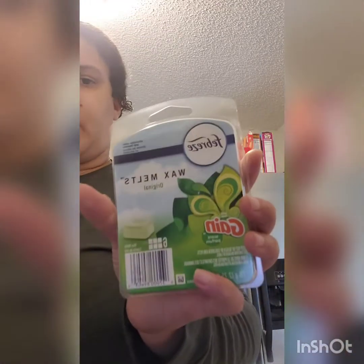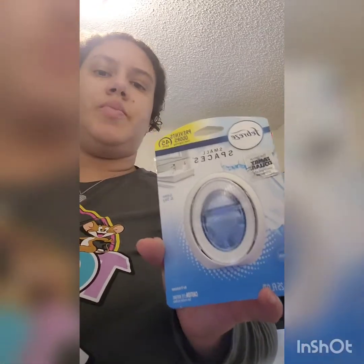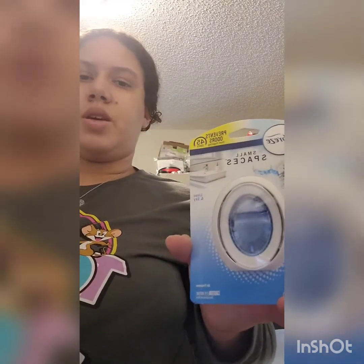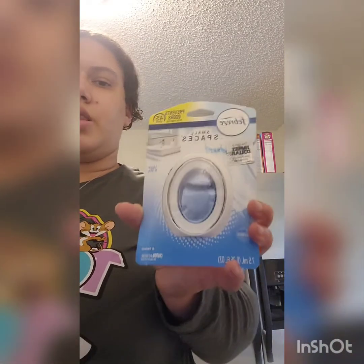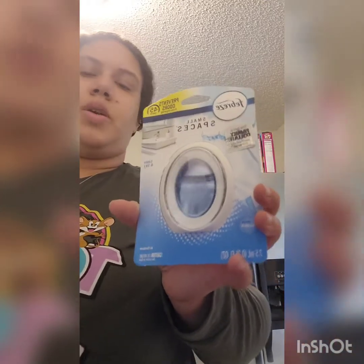And I got this from Dollar General too, and this thing smells good too. And this smells okay. I mean, it's pretty good if you put it by the fan or something like that, or if you just want to put it in a small space like your car, it smells good. But this right now is on sale, $3 off of two. So basically it's like you buy one and you get one free.